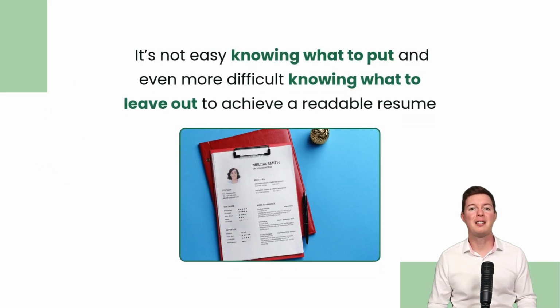Okay, so yes, it's not easy knowing what to put, and even more difficult knowing what to leave out to achieve a readable resume. There is a skill to this. You're going to have to write it all down and take some time to choose what to remove and how to reword it and how to reformat it so that you can make it a little bit more legible and make use of some white space. So be aware, it'll take you a few attempts, a few passes at this process, and it will take you longer than the initial writing of the resume itself in a lot of cases.